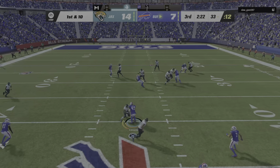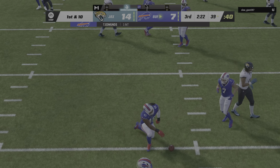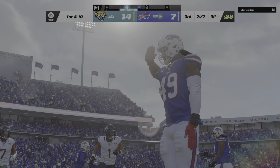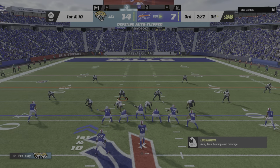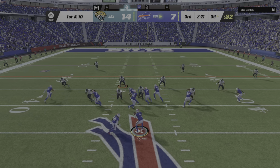And the pass is intercepted. He was looking for Ingram. Picked up by Tremaine Edmonds, the linebacker. And the Bills are going to take possession of the football. So from the 39 now, they'll come up on a 1st and 10.